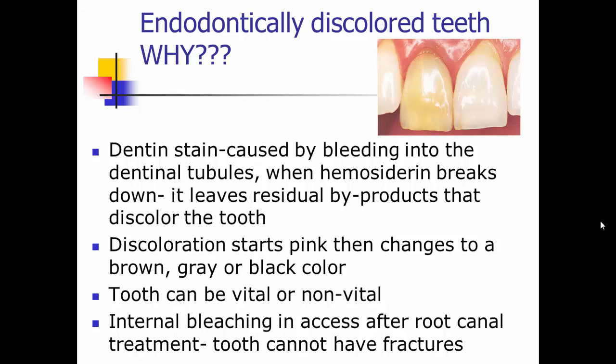In fact, the discoloration that you're seeing is the bleeding into the dentinal tubules; over time the hemosiderin products of the clot break down. It leaves residual byproducts that discolor the tooth. The discoloration can start as a pink color. It can change to a brown, a gray, a black color, orange, yellow. But whatever it is, it doesn't match the color of the adjacent teeth.